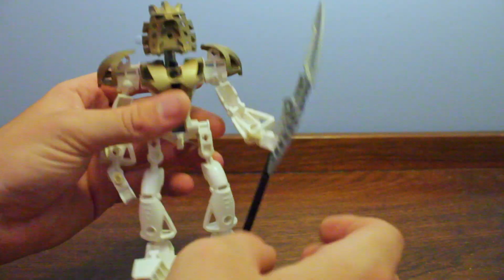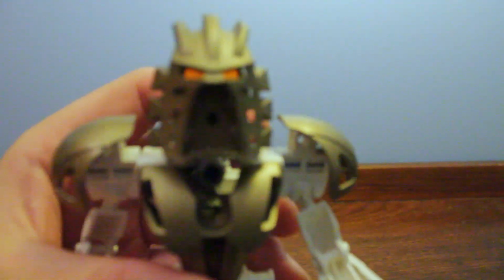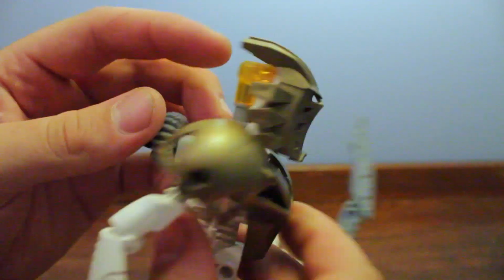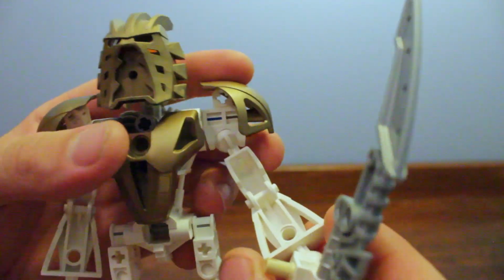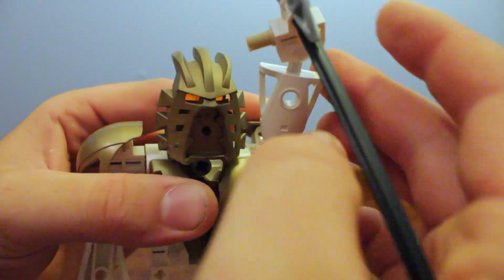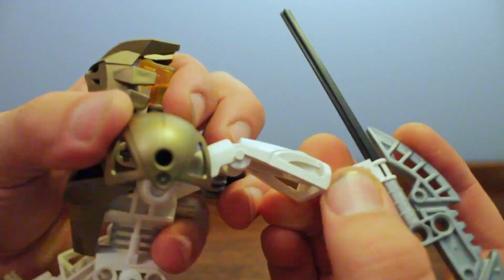Alright, for articulation, Takanuva has nothing at the head whatsoever. It is locked by an axle. That is a standard Mata Nui build. You get a ball joint at the shoulder, so you can get all the movement you want. Forward that much, back that much.